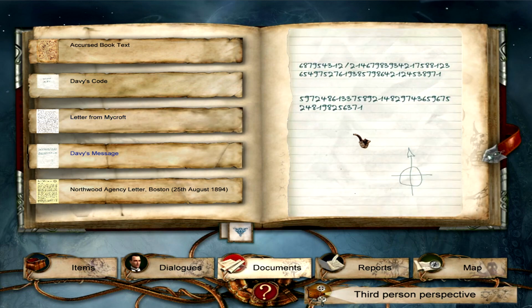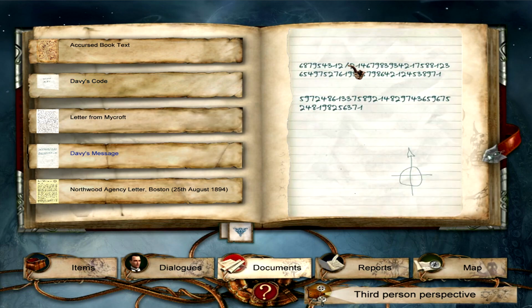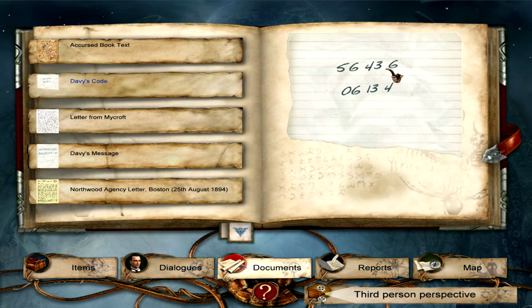I apologize. It works well in my head, but explaining puzzles is very difficult for me. But yeah, once you understand that each one is missing a letter, and then the letter is part of the code, it becomes much easier to understand. So yeah. Anyway, we're off to Barnes to see.